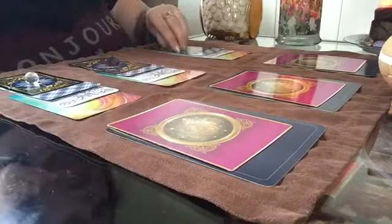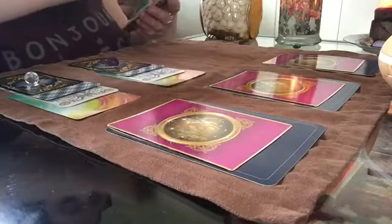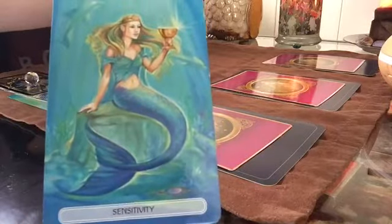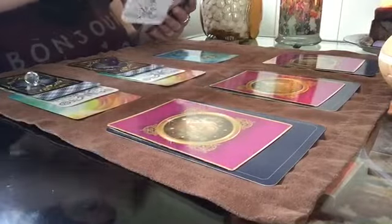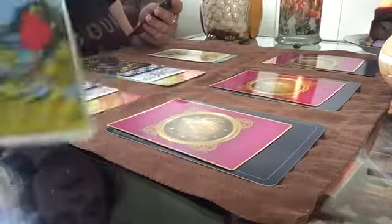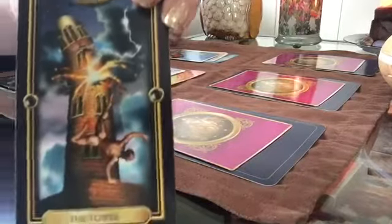Okay, so we're going to start over here with the Jade, and I'll show you the first 4 cards. The Oracle cards we're going to do afterwards, okay? So the first card is the Queen of Cups, and the keyword here is sensitivity. So this is obviously you guys, a water sign. Okay, in the Marcellus deck, you guys got the Tower. In the Rider-Waite deck, you guys get the 8 of Cups. And in the Gilded Tarot, you guys got the Tower again.